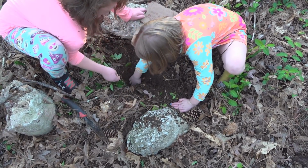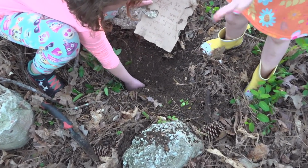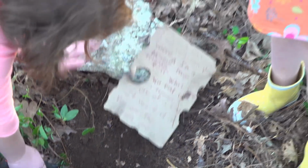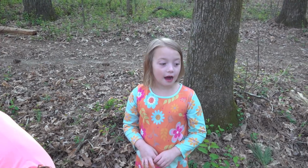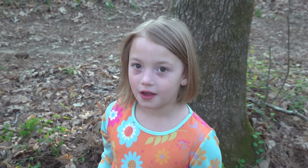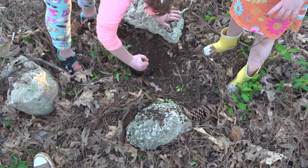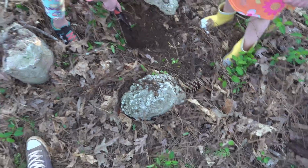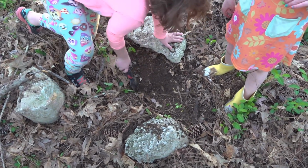Oh, here, let me help. Okay, I dig that hole for her. Guys, but you did not dig that. Yes, I did. What were you going to say? But guys, this is not where the treasure is. It's not? No. That's where it says. It says the treasure's right here under around three rocks. One, two, three.